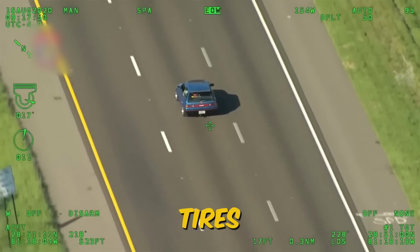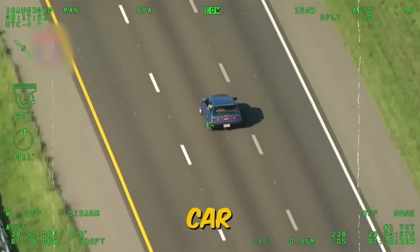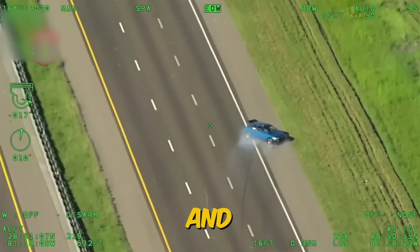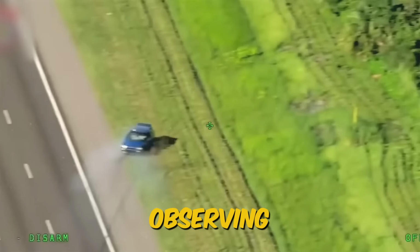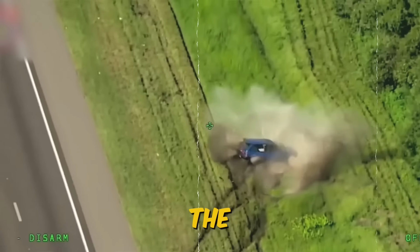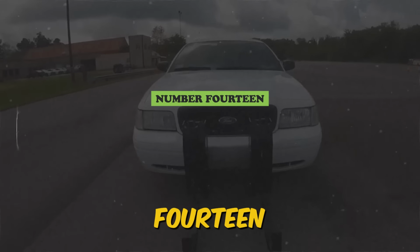Even after the car's tires were pierced with sharp nails, the driver kept driving the car, but eventually the car's rear wheels lost their control, and the car crashed to the side of the road into the grass filled with water. The dispatch observing the incident through the drone let the other police officers know about the suspect's location, and the driver was arrested.